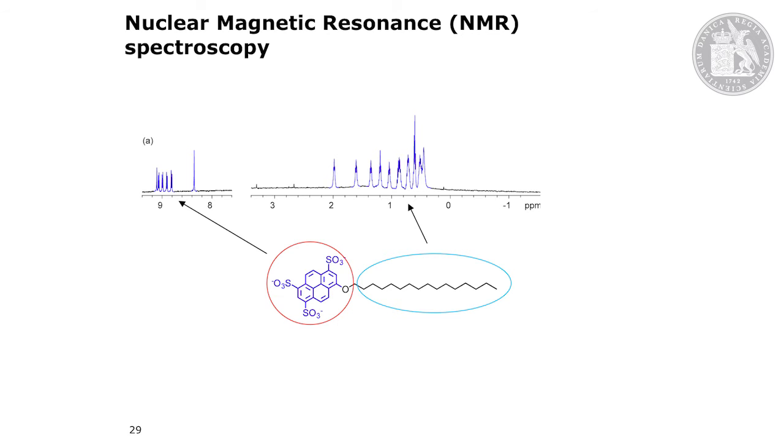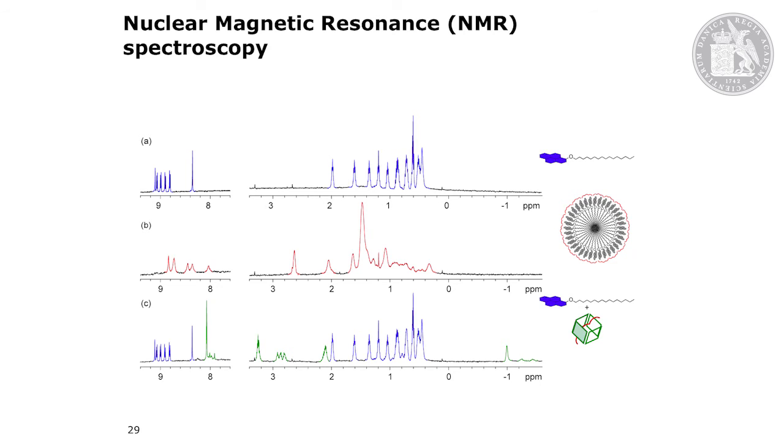Now, when it turns into a micelle, the chemical environment around these hydrogens is now very different. So this now is the spectrum of the micelle, and you can see there's still signals for each of the hydrogens, but they've now broadened and they've moved around, and we can follow this process.